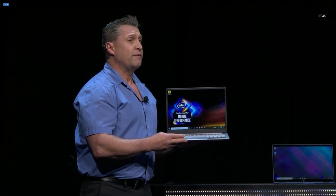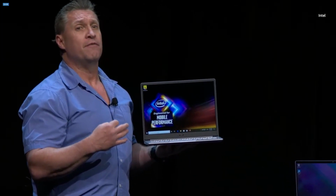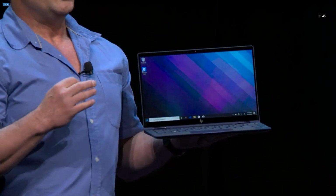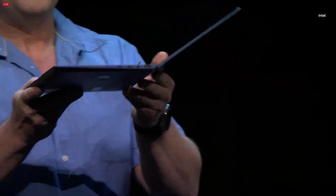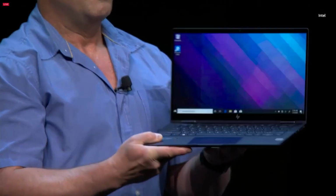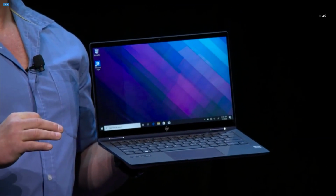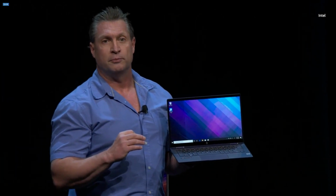So here's the Acer Swift 3. It's thin, it's light, with a screen-to-body ratio of nearly 85%. It's incredibly immersive. This is the HP Dragonfly Elite. It's also very thin, with a 360-degree hinge, built-in privacy screen, and it's also the first laptop that uses plastic recycled from the ocean as part of the construction process.